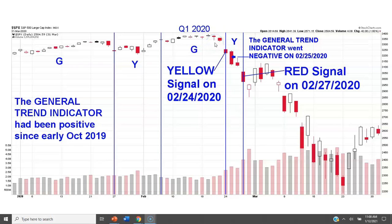But think about this. Just a few days after the all-time high at that time in the S&P 500, on Monday, February 24th, the risk signal went yellow. And then on Tuesday, the 25th of February, the general trend indicator went negative. And that general trend indicator had been positive since October of 19, okay? So right there, just a few days after the all-time high in the S&P 500, the risk signals started to tell you that something was changing, that there was increasing risk in the stock market. And by Thursday, February 27th, the risk signal was red. And then, of course, the market sold off hard from there.